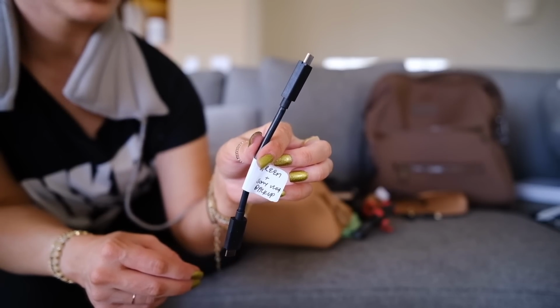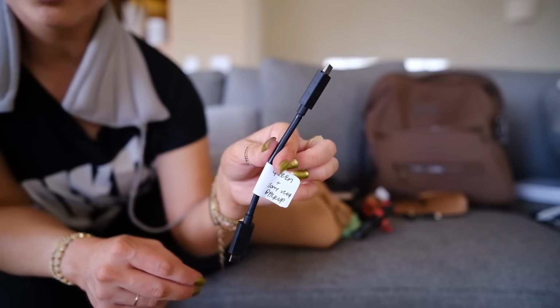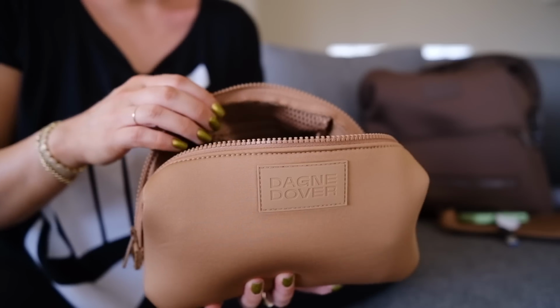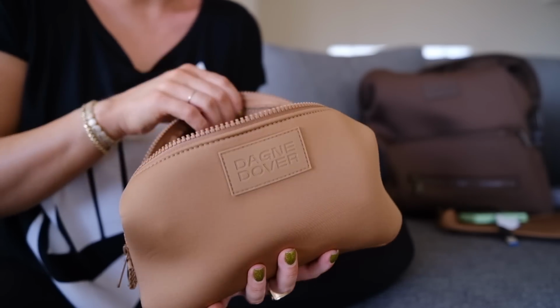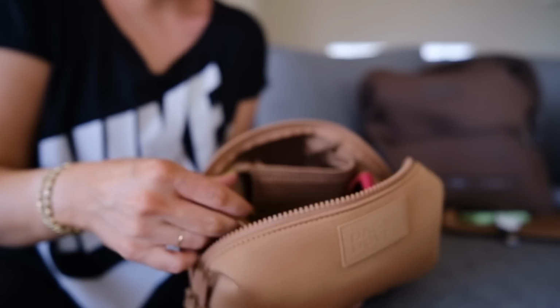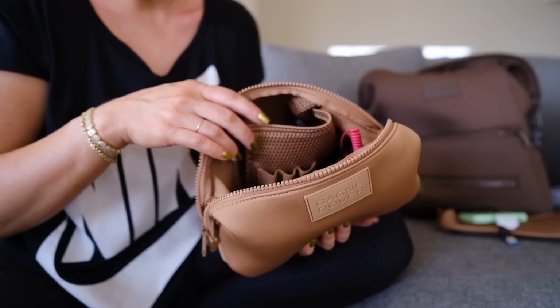Last time I did this, I labeled some of the cords so I know what they are. Like this one should fit this green charger. Because this is padded, I think it's going to be perfect for the electronics I have in here, and there's extra room. Once I add my chargers in here, it'll be perfect, I think.